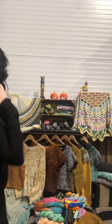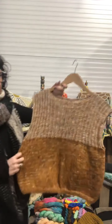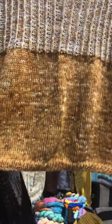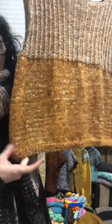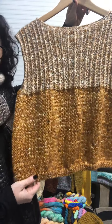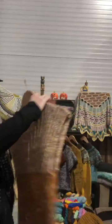So, just in case you're not aware of any of my patterns, we have here the curry tank, and this is a lovely drapey tank top with a lovely simple pattern, nice quick knit. This is 4-ply weight held double, and this sample used the silky alpaca from Yarnworthy Yarn, Emma. So that one's beautiful. That's available on the website under the patterns section. So with 15% off this weekend.